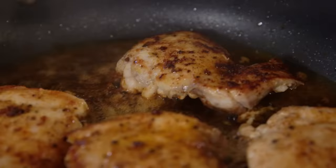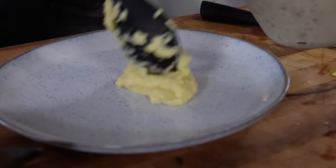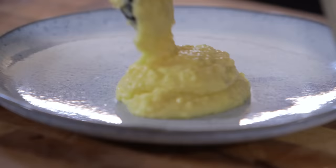Dollop of our polenta. I'm avoiding the garlic. But what we've got is that smoky cheese, chicken stock, little bit of cumin.